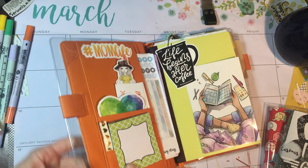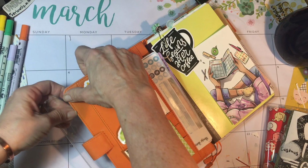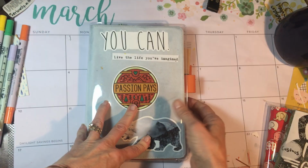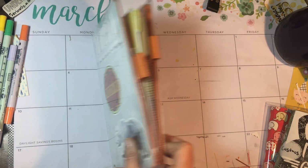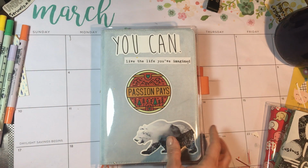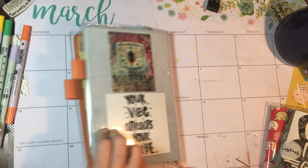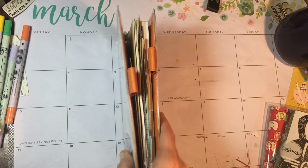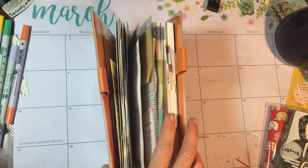I've tried everything. I've been in Filofaxes, I've been in Happy Planners, I've had Erin Condren. So this is not new for me, to switch planners. But I'm not in love with it. So we'll see. It is a planner, not anything super life important. So it's fun to play in, have ideas and see what works. I just feel like this may be more than what I need right now, especially with all the daily pages in here. So I don't know.